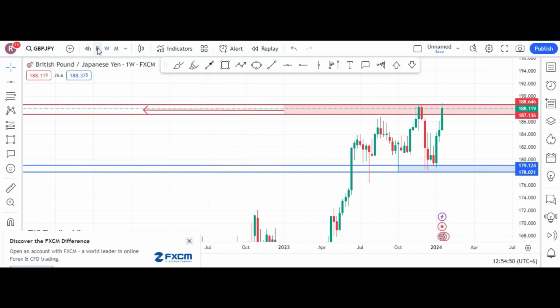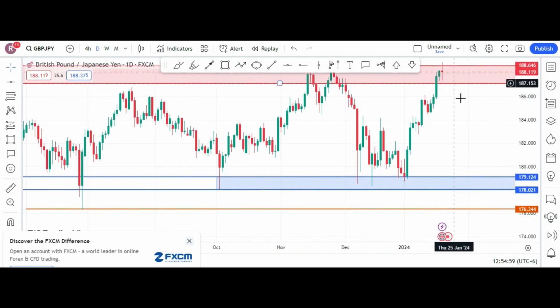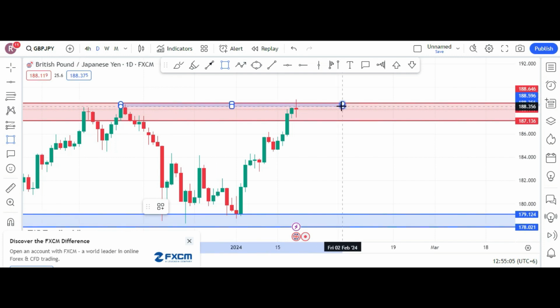It should come back here. This is one option we have at the moment. The other option is that, as we have seen in monthly, it has engulfed the previous month already. So there is every possibility that the market will be very much strong in bullish bias, very much strong.